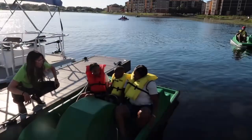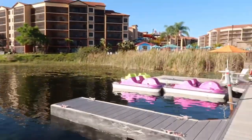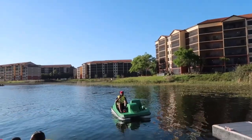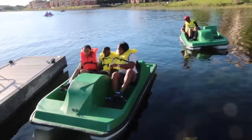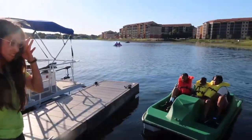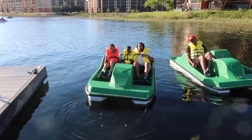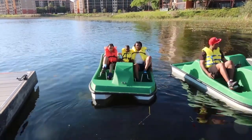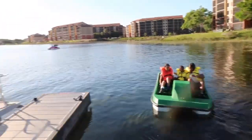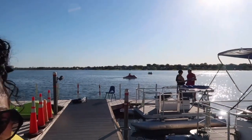This is at the Westgate Resort. Paddle boating it is. They taking off. You ready? You got it. Come on this way. I don't know about those captains of that ship right there. Go that way. We're teeing them out there. So we're going to be right there, as far as we're going.